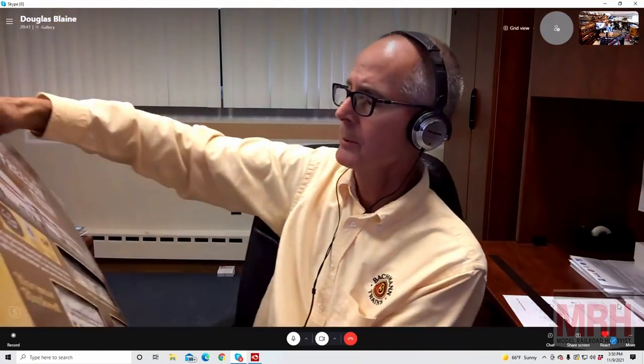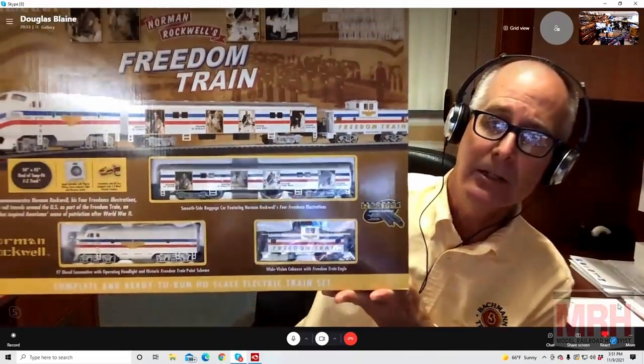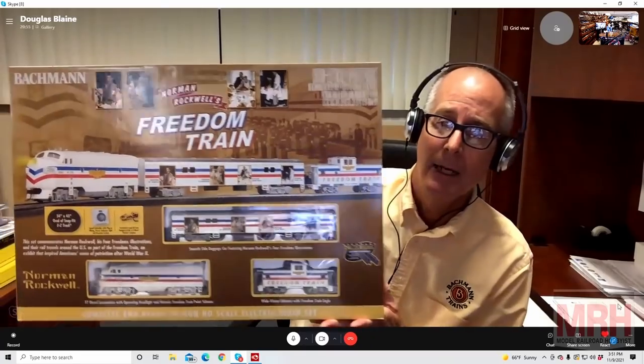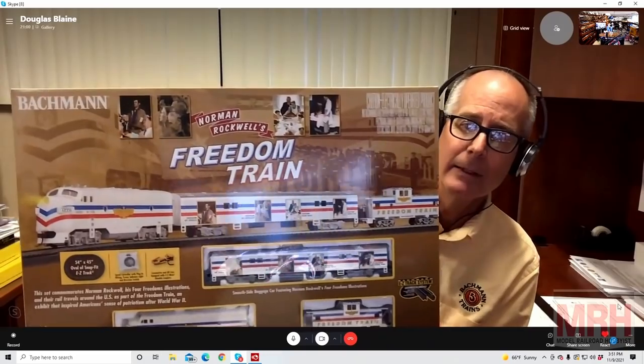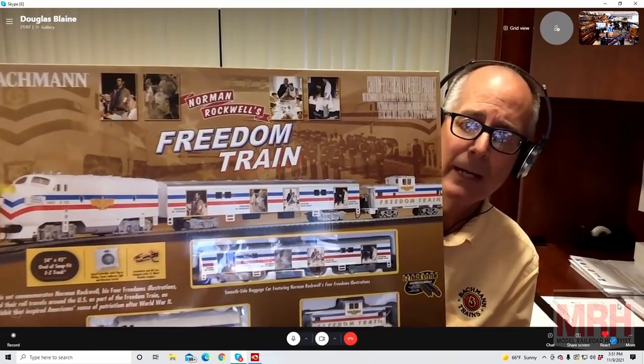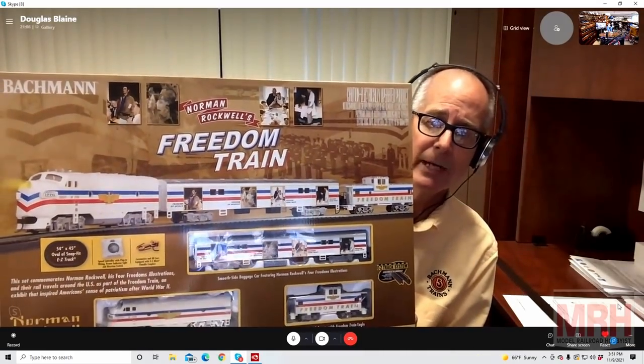Please do. Okay. This is our Norman Rockwell. Again, in the interest of getting people started in the hobby of model railroading, this is a Norman Rockwell. It's our Freedom Train. This is an HO scale set. Nice. Also complete ready to run. And this has terrific graphics on the side. You have a photo of this as well. You can flash up on the screen.